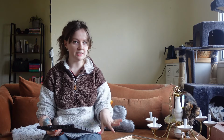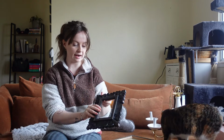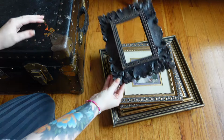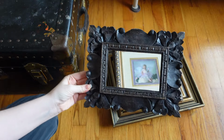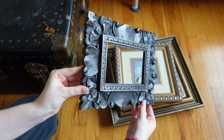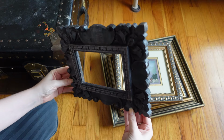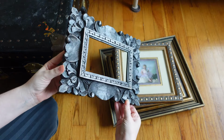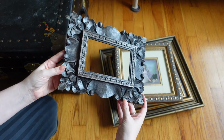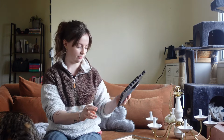I wanted pieces that would stand out but also work really well together. The first little frame that I have is this beautiful wooden frame. I thrifted this. Actually, all of them are thrifted. They're all secondhand. I love this. It's actual real wood. The color is just stunning. And I feel like a little landscape or something little in here is going to look beautiful.